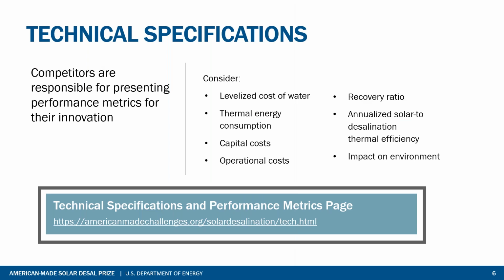So a solar desalination system's design is highly dependent on the type of water that it will be used to treat, the available solar resources, and the required quality of the fresh water produced. For whatever scenario you submit, you must clearly identify the market and application that you're targeting. You are responsible for presenting performance metrics for your innovation, and when working on your submission, please visit the technical specifications and performance metrics page to help with this process.